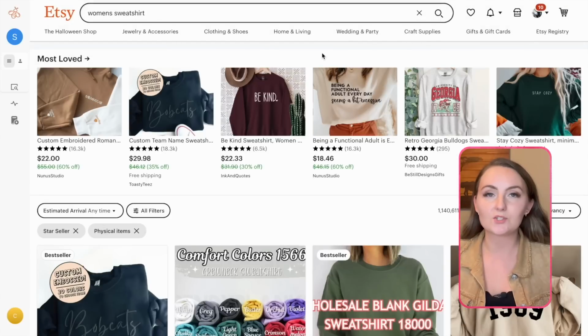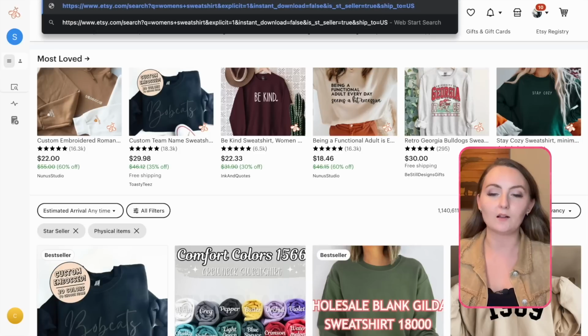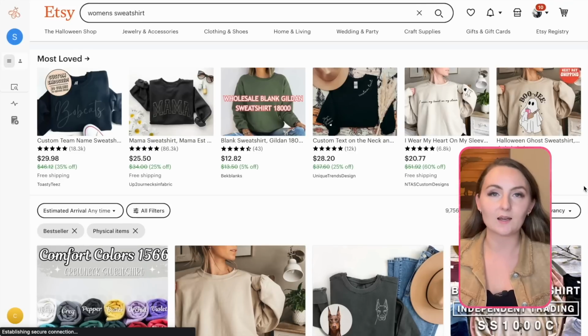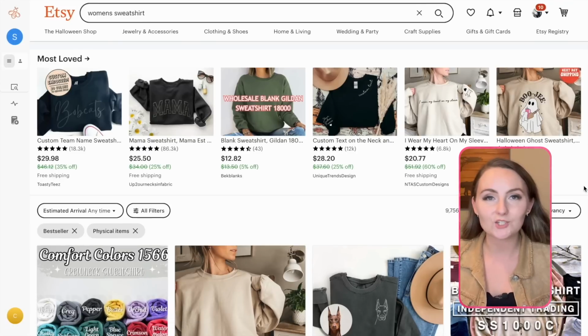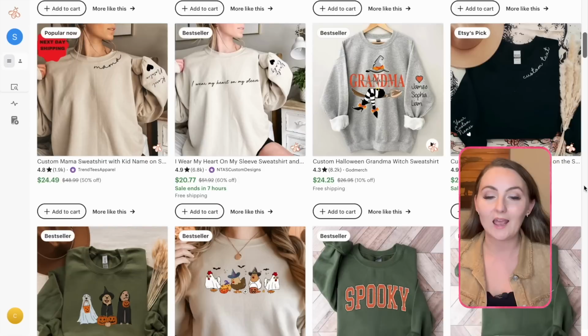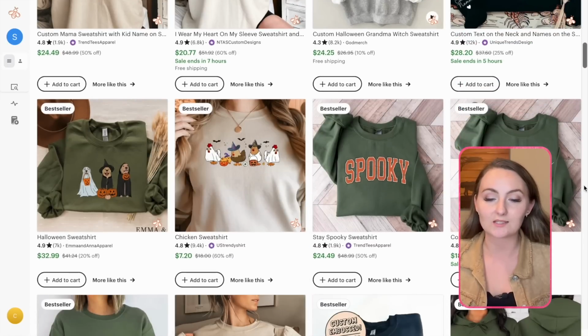The reason I do the star seller is because you can actually change the word star in the URL to the word best, and this will actually show us only items with best seller badges, so you know it's super in demand right this second. So then to do my research, I'm going to scroll through the search results and see what I can find and add value to. And funnily enough, there's quite a few bestsellers in here right now that have those sleeve prints just like I was talking about.